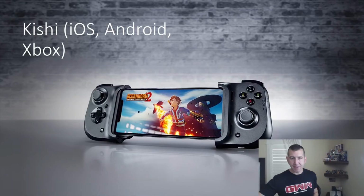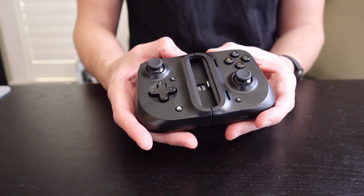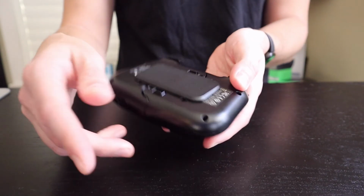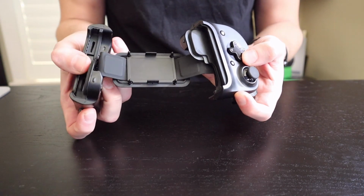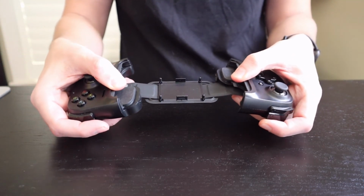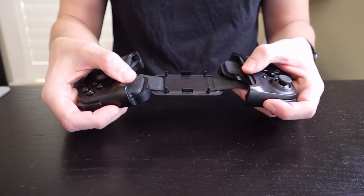Okay, so the last live demo I have for you is the Razer Kishi. So the Kishi comes in an iOS, Android, and Xbox trim. This is the Android one, so it's really easy to use. You pop this back cover, and then it stretches out. So connecting through USB-C for Android, you can stretch it to a big phone. Even my Note 20, which I rolled for a couple of weeks, worked just fine with this.